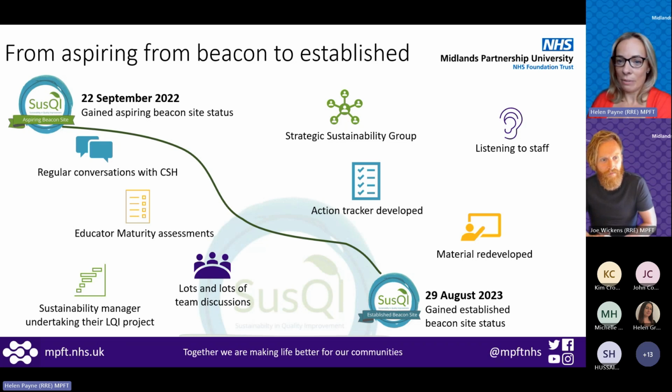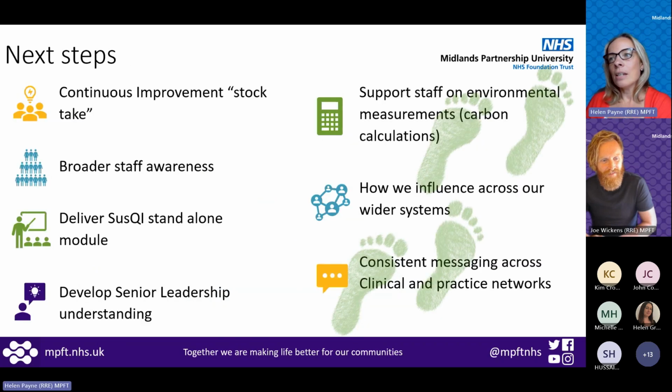And then obviously we're really proud to say that on the 29th of August, we gained established beacon site status and have put the logo on everything, including our backgrounds and everything like that. So it is a journey. We know that getting that logo is wonderful. We've still got a long way to go.